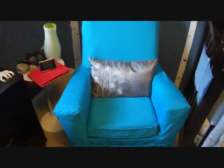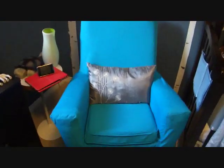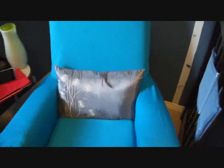Now on to the biggest project that I did in this room, which I'm very proud of actually, is this glider chair. So to the naked eye it just looks like a regular chair, but this is a before and after picture, and it was our great-grandpa's glider. It was pretty lovely looking beforehand, but I wanted to change into something a bit more modern, so I did a whole reshaping of it. This is just a slipcover that goes over it and the cushion, so underneath it still has all the original legs and everything. And then I actually put a little pocket on the side.